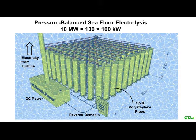GTA electrolyzers are constructed from split polyethylene pipes that are fabricated using rapid mass production manufacturing techniques, including thermoplastic injection molding. Polyethylene is a material with near perfect stability in seawater. Potassium hydroxide is a thermal stabilizer for polyethylene.